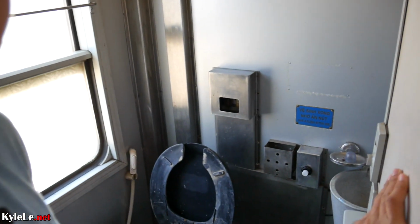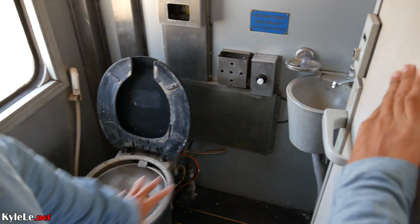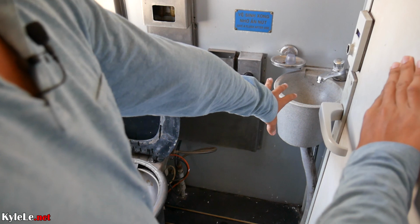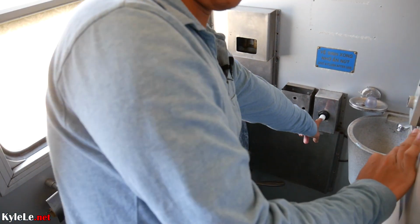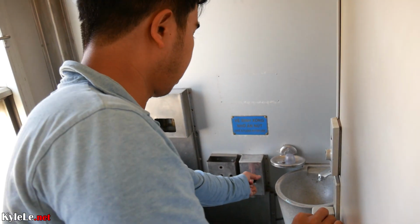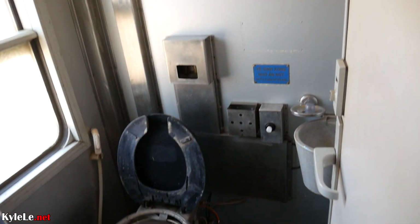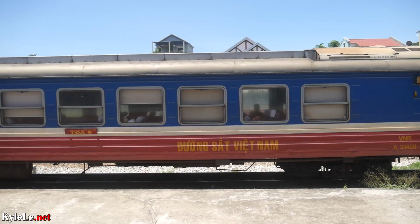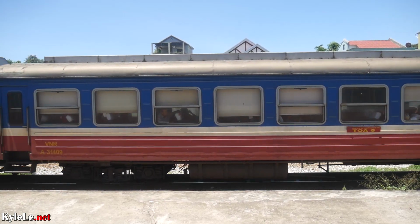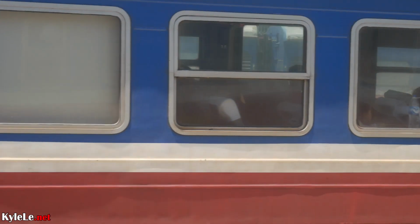So this is the bathroom right here, right? Toilet, little sink, and it smells horrible. But when you flush the toilet right here, make sure you hold it down, everybody. Hold it down like this, and it opens up. Okay? So keep that in mind. I'm just gonna close it now because it smells pretty awful. Now it smells bad, but it's not that bad, if you know what I mean, right? It's bad, but it's not that bad.